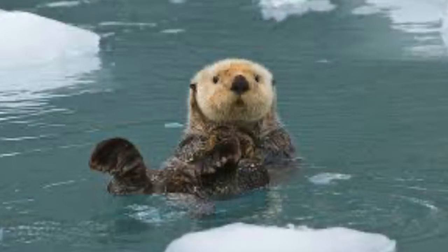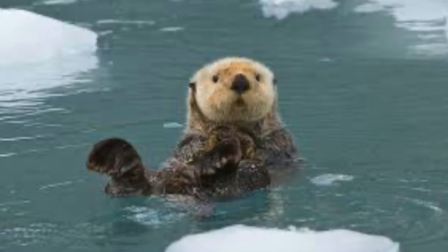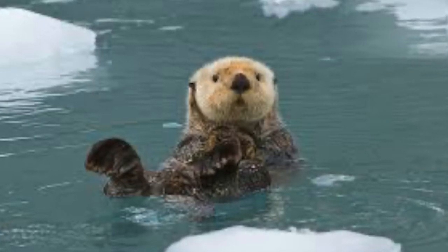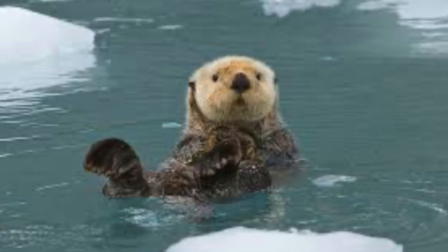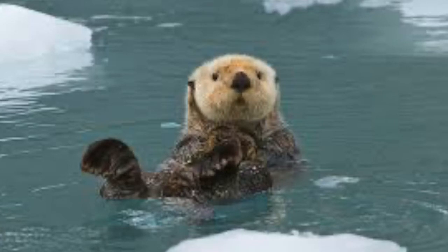Otters often will see a clam or a mussel on the ocean floor. The otters will place a rock on their chest, and they will hit the shellfish again and again until it cracks open to reveal a yummy meal inside. They also eat sea urchins, squids, crabs, and more.